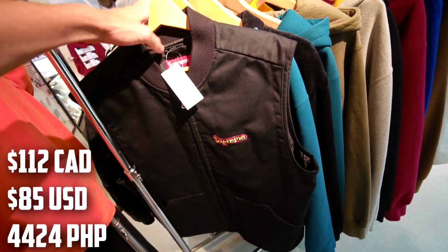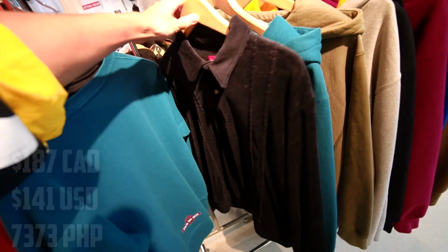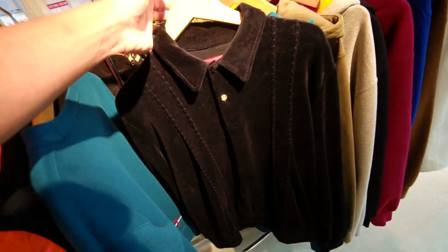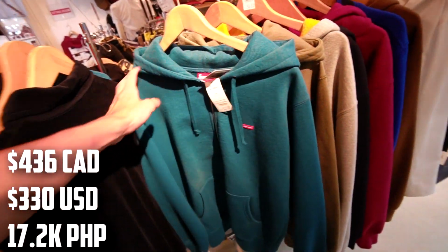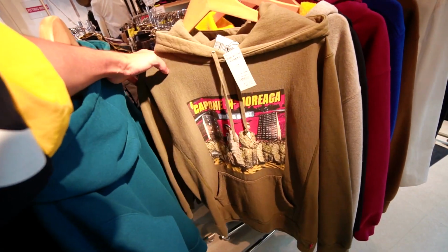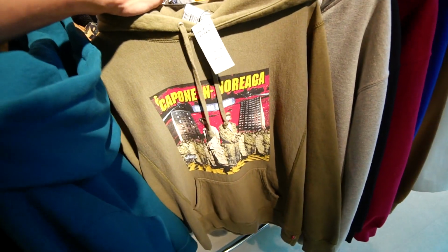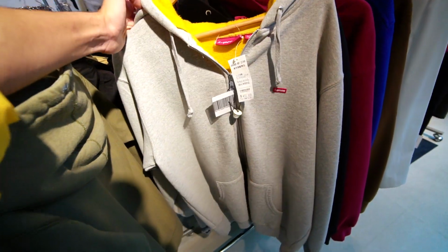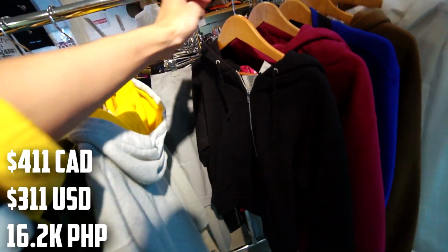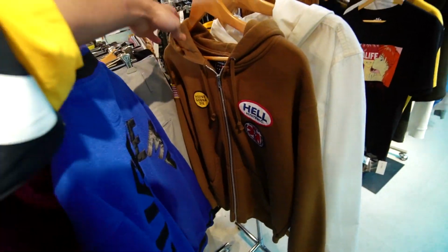We got a vest for 9,000 yen. This is going for 15,000 yen. Black, what the heck? It's a weird material on this one. A very small box logo zip-up hoodie, 35,000 yen in this turquoise color. We have an olive one here, Capone in, what's that say? Noriaga? Ah, this is an album cover. They also have a Supreme zip-up gray with a small logo there for 33K. We have a black one with no logos on it. And then, yeah, there's the other pieces right here.